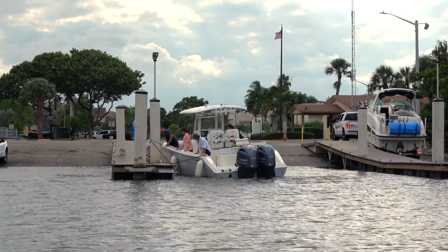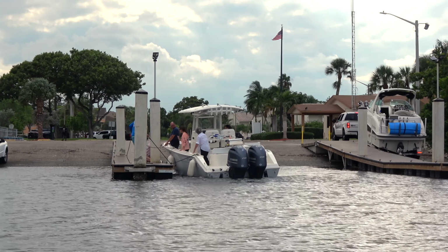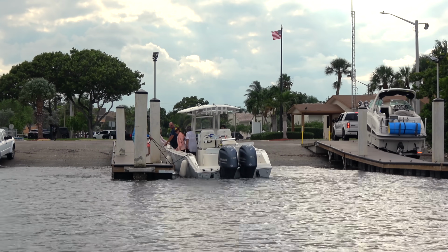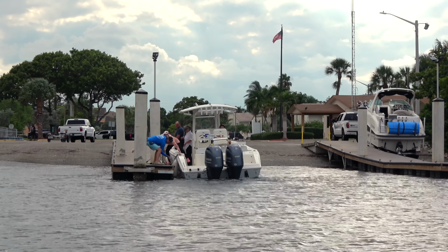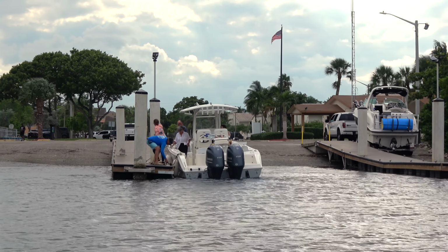But, man, that's a weird one right there. It just came in so hot that I have to imagine that vessel was still in gear. And they smacked hard because the bow wound up hitting the concrete piling.